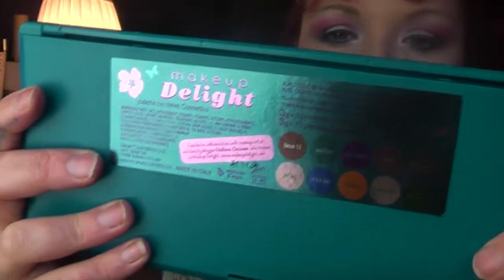But this is the new Makeup Delight palette. And I was excited to try their eyeshadows. I think they're a great brand. And it just comes in a plastic palette. It's quite sturdy. And then on the back it says it's the Makeup Delight palette, and then it has the names of the colours. Now the names are Italian, some of them are, so bear with me.